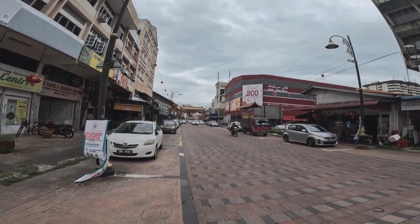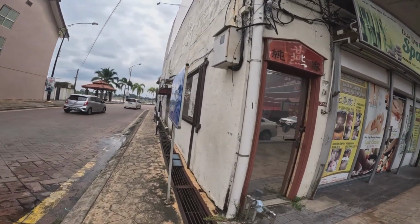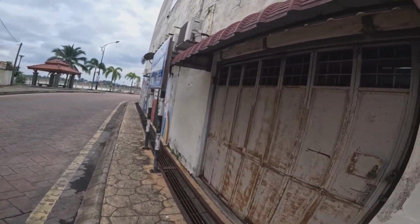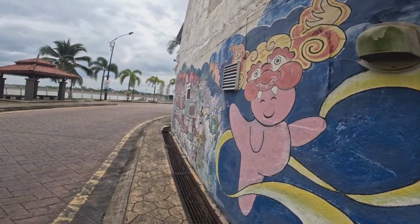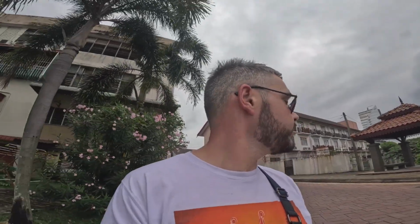So welcome to Kuala Terengganu Chinatown. Here we are, right on the waterfront. Kampung China. I've just noticed that there's a bit of art here, so I'm wondering whether the further you go around there's more. We're on the waterfront here as well. And apparently there's supposed to be something called Turtle Alley down here. I just saw it on Google Maps, so we'll have a look. Try not to get run over.